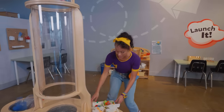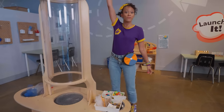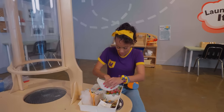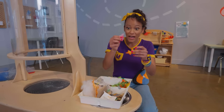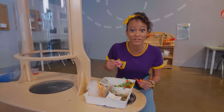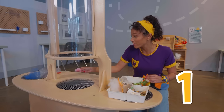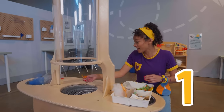Hey, looks like there's some items here that we could test to see which ones will float up through the tunnel. It's time for sink or fly! Let's see. Oh, look! There's some leaves and flowers. They look really light. Do you think that they'll float up through the tunnel? Only one way to find out. Ready? 3, 2, 1. Oh! 3, 2, 1.